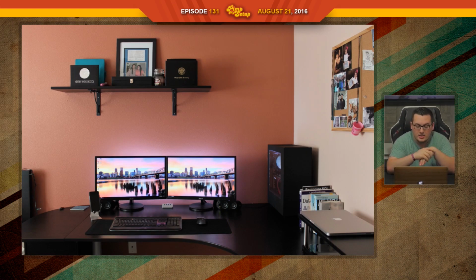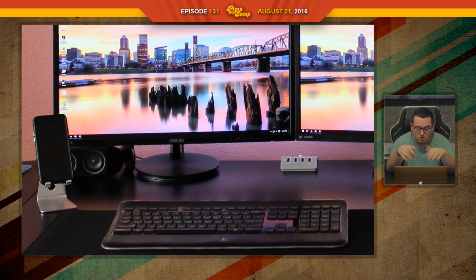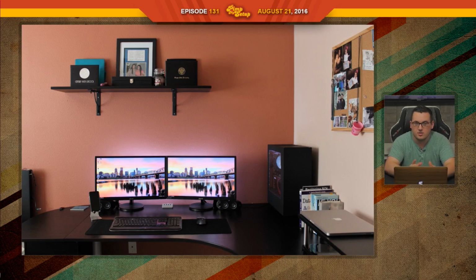But I like that you got personality. You got the cork board with all your photos up, all your different degrees and things like that above. And it's pretty usable. I mean, you got speakers in the right spot. You got a stand for your iPhone, extend the mouse pad, all the different peripherals you're going to need. The wall color is different. It's unique. I like it. It's just a roomy room, if that makes sense.